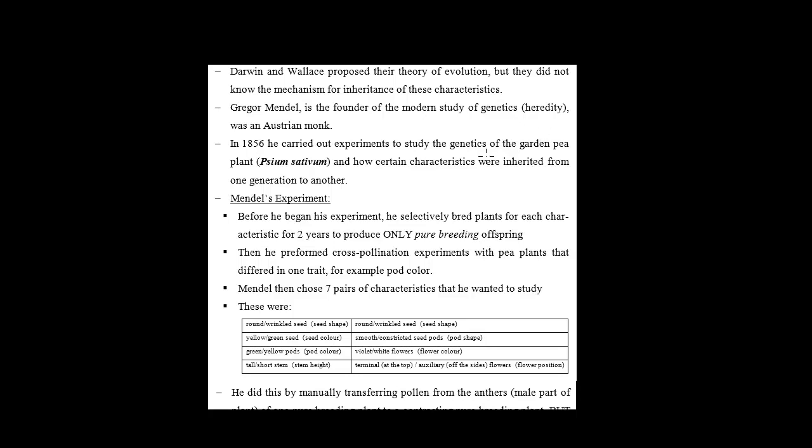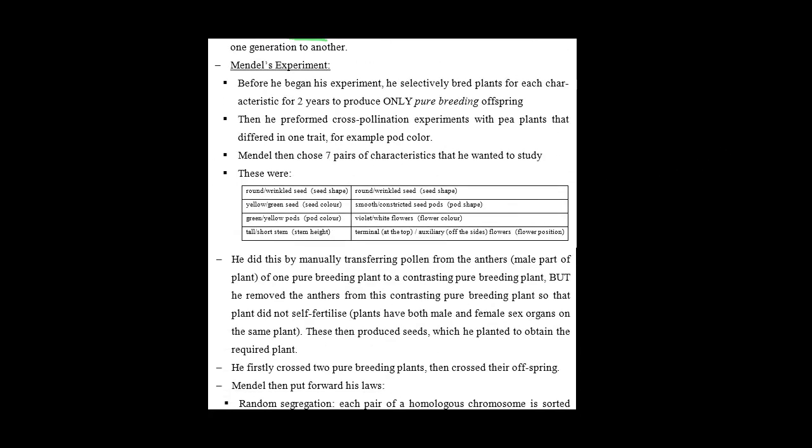In 1856, he carried out experiments to study the genetics of the garden pea plant, which is scientifically called Pisum sativum, and how certain characteristics were inherited from one generation to another. So Mendel's experiments consisted of something close to this. He selectively bred plants for each characteristic for 2 years. Something you should remember is that he bred them for over 2 years, and that's a dedication that I really like about Gregor Mendel. And he only produced pure breeding offspring. This was mainly because he wanted to make sure that the experiment was valid, reliable and accurate. It's what led him to success in this experiment.